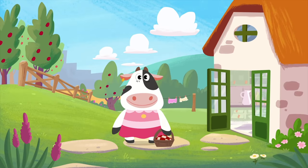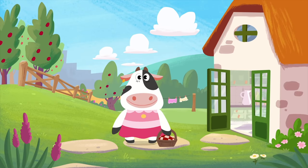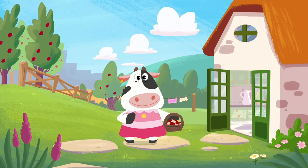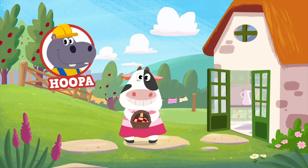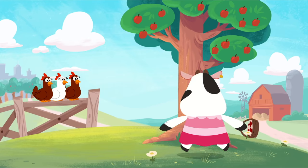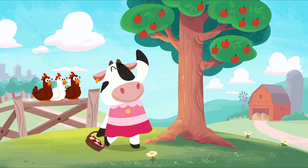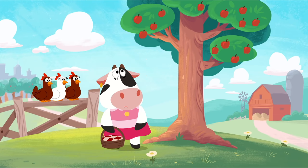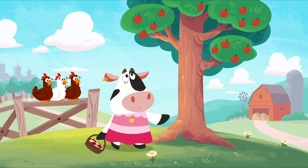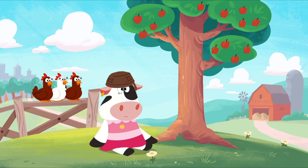Oh, there she is. Let's wave to Moo. Hi, Moo! Today, Moo is going to bake a delicious apple pie for Hoopa's birthday. But first, she needs to pick some apples. Apple. Oh, what's the matter, Moo? You can't pick the apples? I see. They're too high up for you to reach.